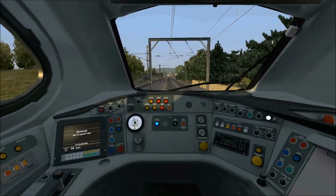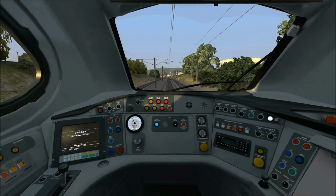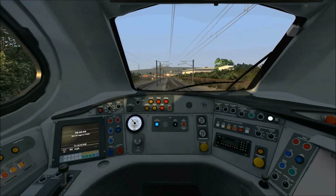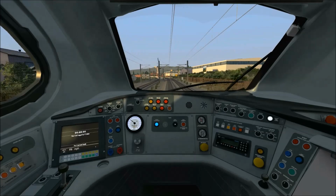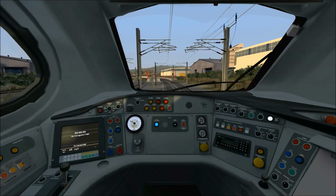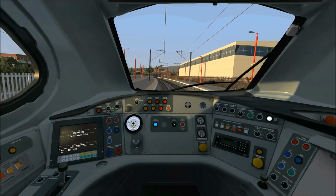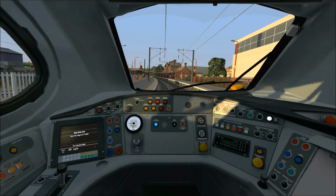The track has now straightened out, so I'm now going to apply the brakes up to around step 4. I've just added an additional step of braking as I wanted to ensure that we will slow down quick enough. Again, here at Penrith we will be stopping right at the end of the platform.